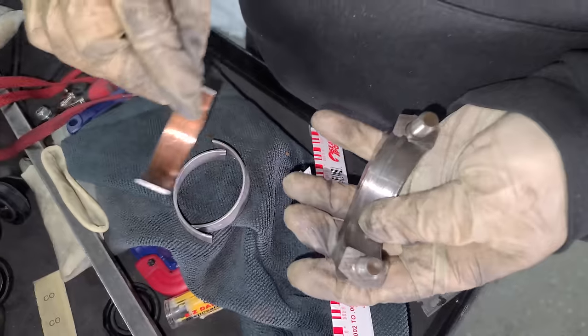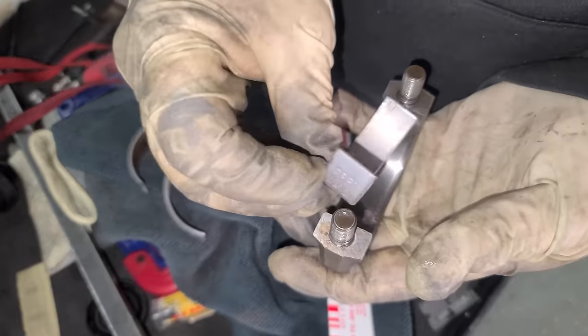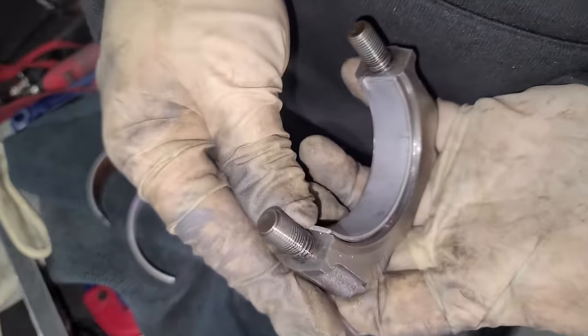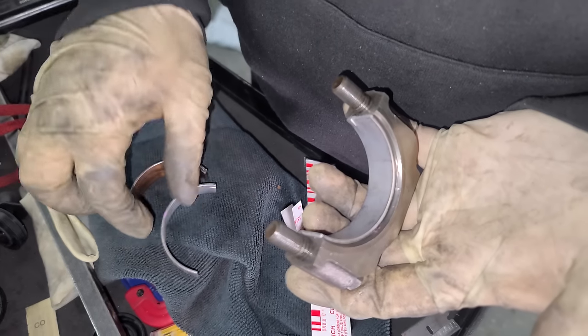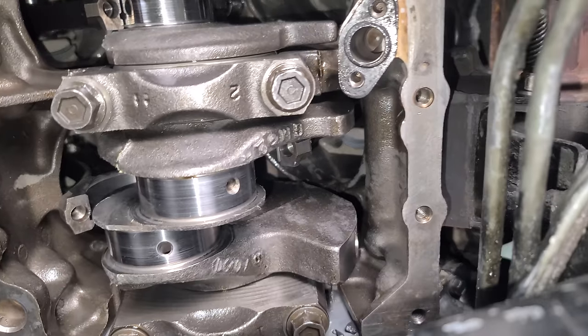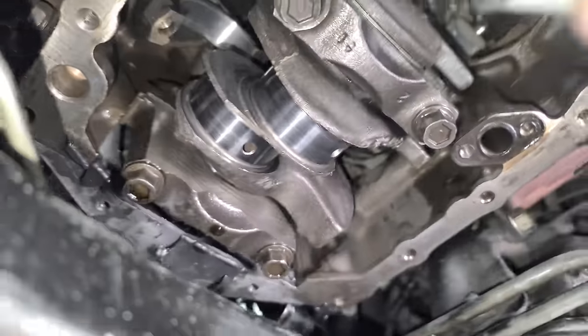So we're removing the worst bearing, and the new bearings just snap right in. You can see the little grooves at the end. They just pop in like that. So we can put the top half on, and then we'll stick some more plasti gauge in there and measure, see what kind of clearances we have. But let's do this one more time with the green plasti gauge so we can be a little bit more accurate.